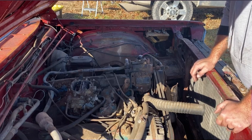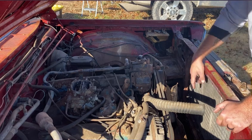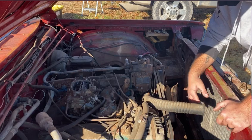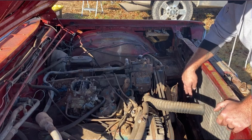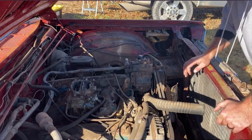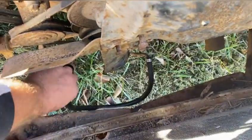Whenever I came out here last time, before I really started messing with this, I went ahead and clipped off the, oh, what are they called? The transmission lines down here, and looped a hose in. So I'll show you that quick, and we'll jump in here and see what we got. So here's what I was talking about, the transmission cooler lines.